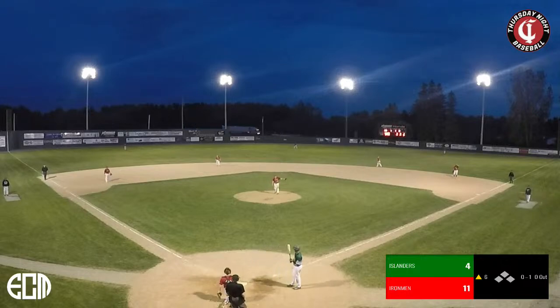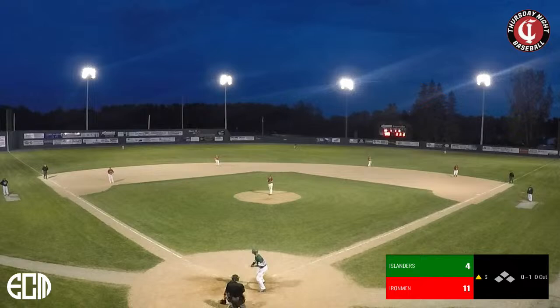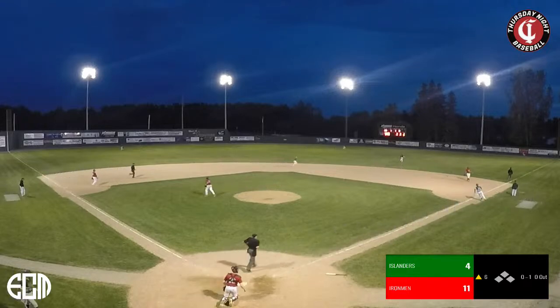He has been very efficient. Again, Lester here has now retired 10 batters in a row. The last batter to reach base was a Ryan McIsaac single in the second inning. Well, now no sooner do I say that than Jack Kraft wraps one down into the corner.